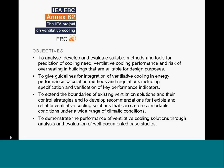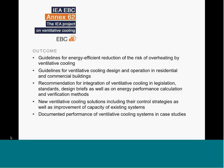The outcome of the project you can see here. We will produce guidelines for ventilative cooling design and operation in buildings. We will produce some recommendations on how ventilative cooling can be better integrated in legislations and standards. There will be a source book with new ventilative cooling solutions, and there will be a book on the performance of ventilative cooling systems in case studies.